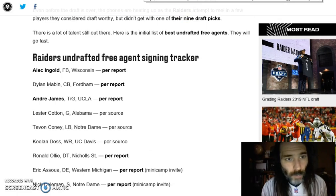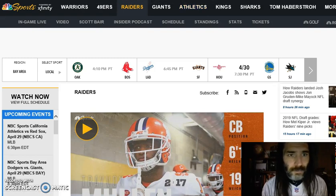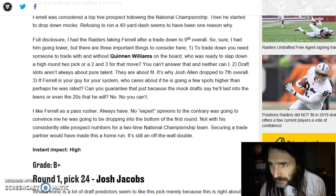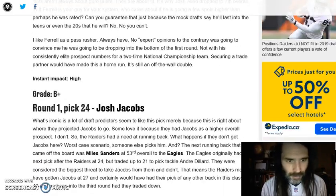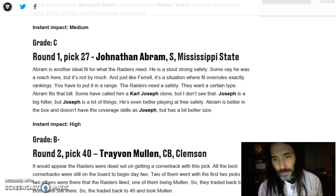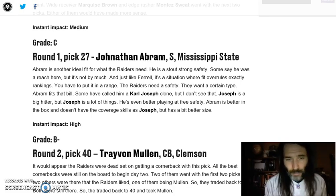That doesn't mean that they won't. That just means that I don't necessarily see them making the team. But other than that, I don't agree with some of these grades that we've been getting, this is from Silver and Black Pride. So like C for Jonathan Abrams. I really don't like that.